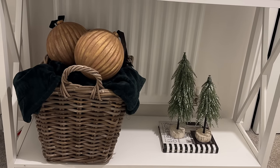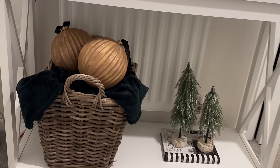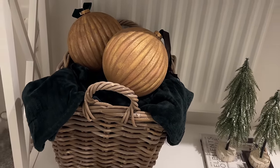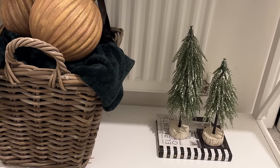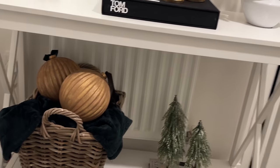We've just put them in a wicker basket and added a green blanket so they sit on top nicely and they stand out. And we just added some ribbon, so we've got a green ribbon and a brown ribbon on those. And then by the side of that, we've just added two Christmas trees, which are from Primark last year, but they do have similar ones in there as well this year.